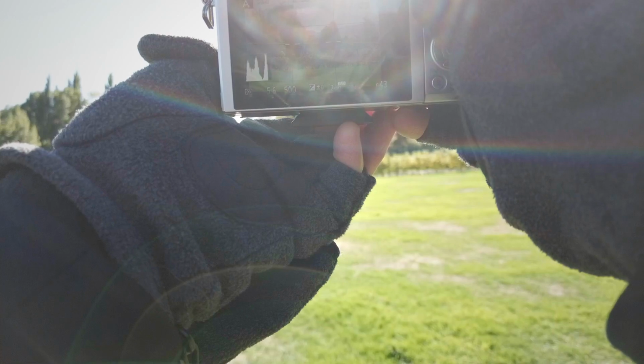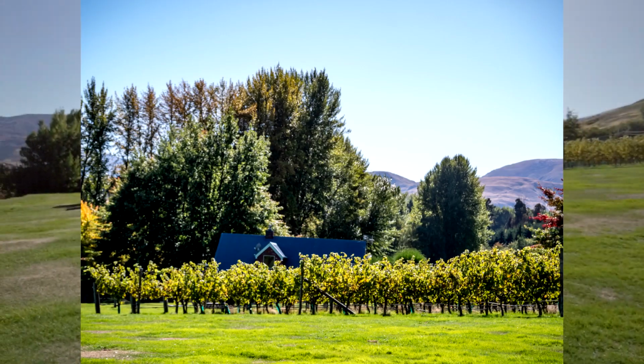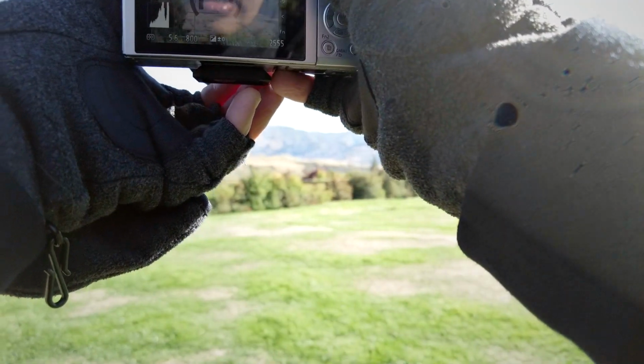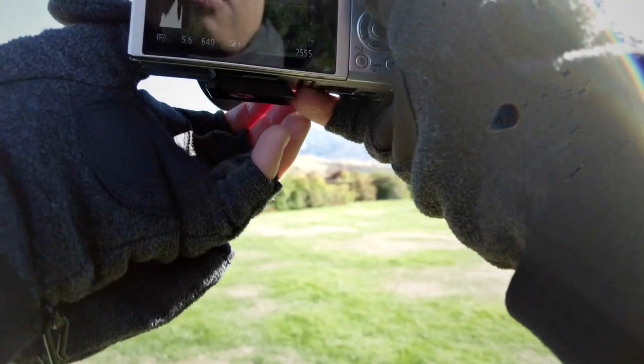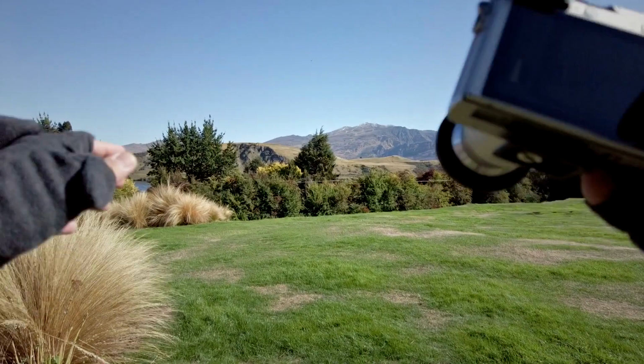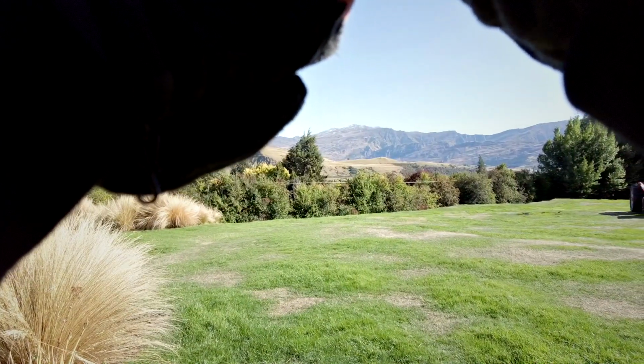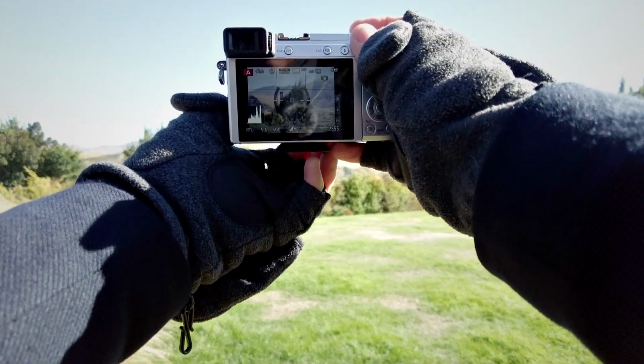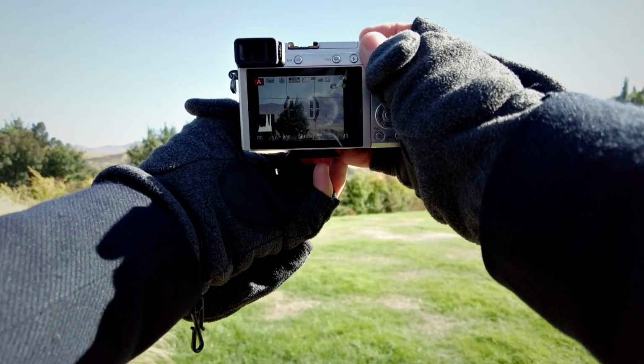Alright, very simple. And now I'm gonna try to capture that mountain right there. Just zoomed in all the way with a little bit of the trees as sort of a foreground of interest. Something like this maybe. Very simple. I hope you can see what I'm doing in the camera.